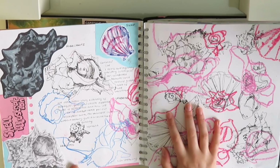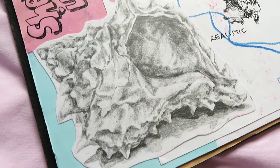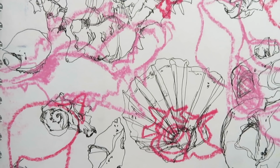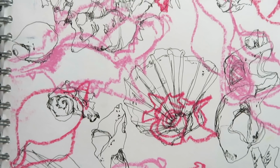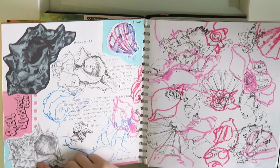Some shells. This was a bit of a random day. We had a student teacher come in and teach us for the day. She just made us draw a bunch of shells, but I really like the way this looked. Did some looser shells, continuous line drawings, and a more detailed shell down here.